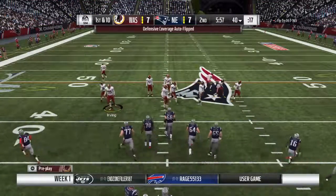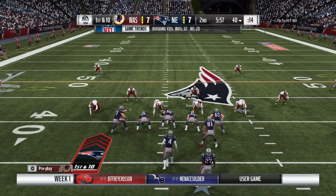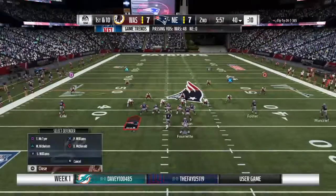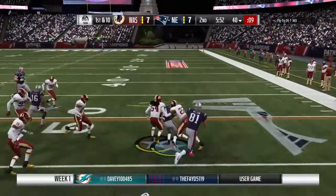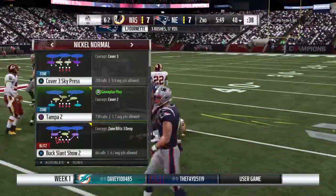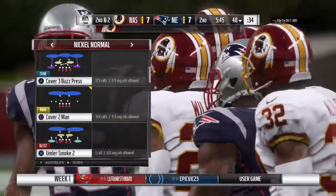Good starting field position for them as they come up 1st and 10. They'll start out on the ground. It's Leonard Fournette. And he's going to bowl his way forward to the 48. A good run there on 1st down, and it'll leave them with a 2nd and 2.